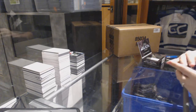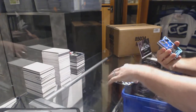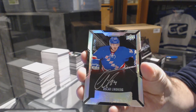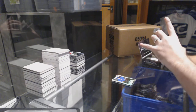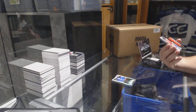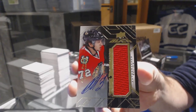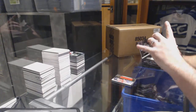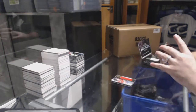All right, big finish. Vancouver Canucks, 349, Daniel Sedin, base card. We've got for the Rangers, a 299, Oscar Lindbergh. For the Chicago Blackhawks, number 240, autograph, rookie trademark, auto jersey, Artemi Panarin. For the St. Louis Blues, relics, Brett Hull. St. Louis Blues, Brett Hull.